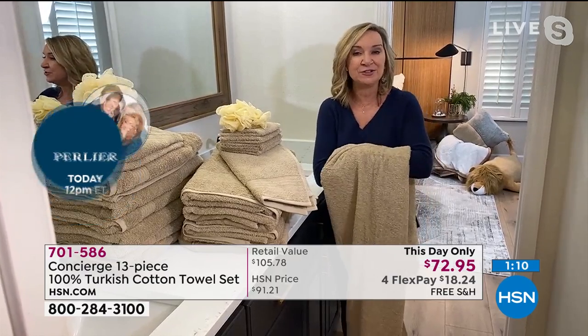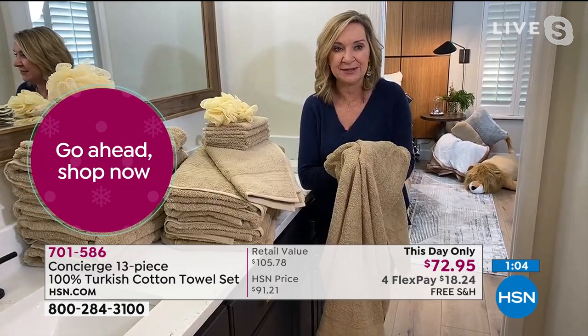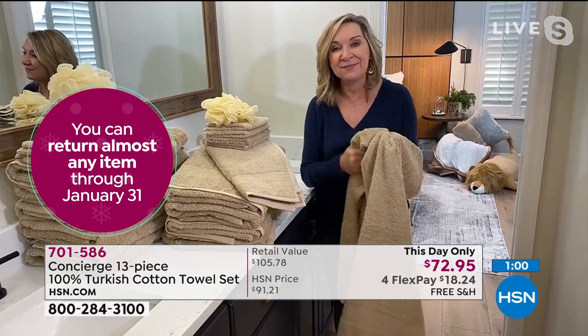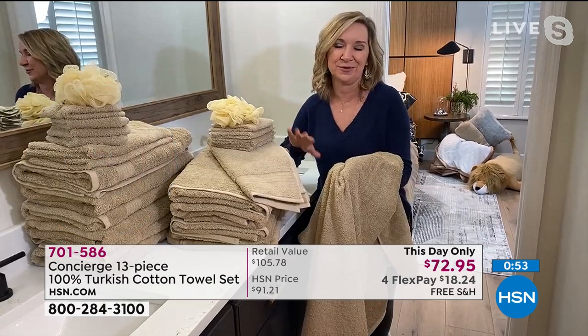And remember, it's something you use every single day. You deserve to pamper yourself. I think we're all spending more time at home and we're noticing those things that maybe are mismatched or scratchy, or maybe they're stained. This is just going to be a great way to start the new year off fresh and organized and soft and absorbent.